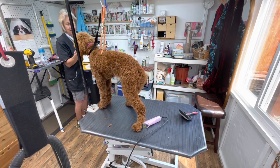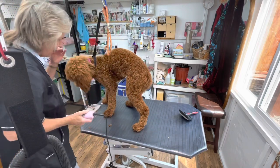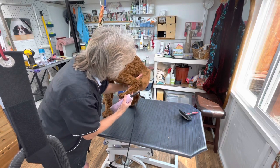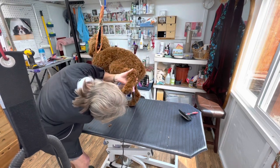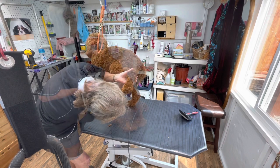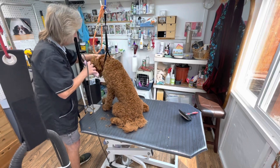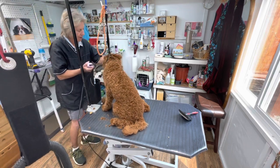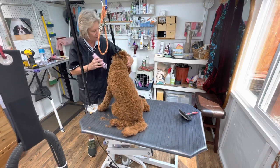Pretty girl. One more. Now let me see that face. Come on, my love. I'm not going to hurt you. Let's do your tummy. Let's do your tum-tum. Hold your little tail. There, up. Let's see your little tail. Oh, there's your belly button right underneath your cheek here. Come on, hold still. Come on, baby girl. It's alright. Don't be scared.